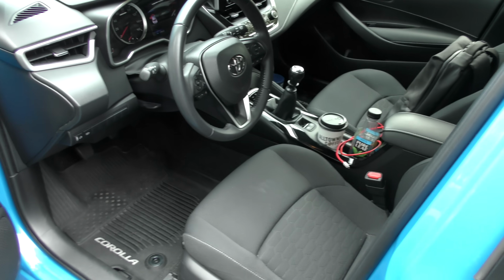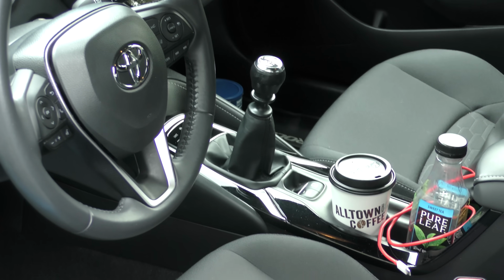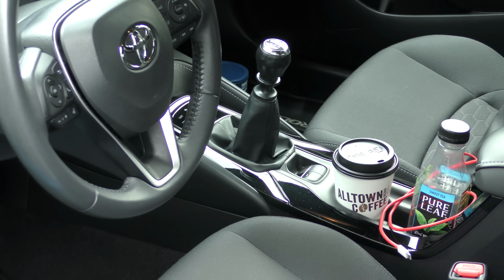Although, maybe this 6-speed manual transmission will last forever. But as I said, you can't buy them anymore. They don't sell them in the United States. They only sell the CVTs.